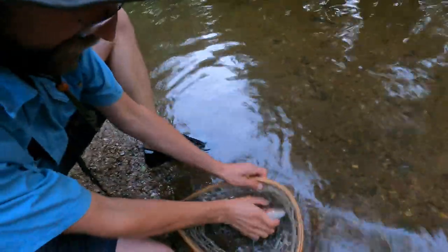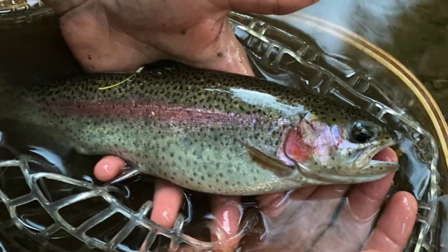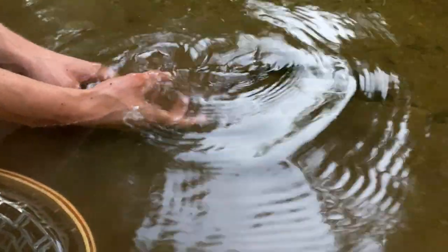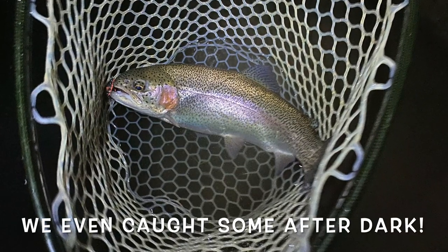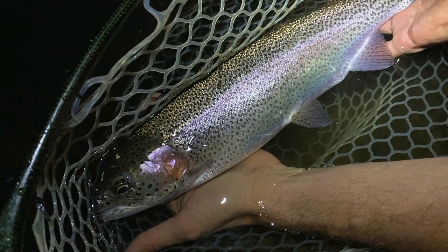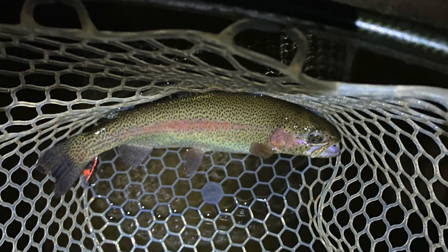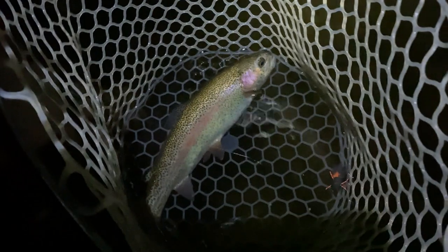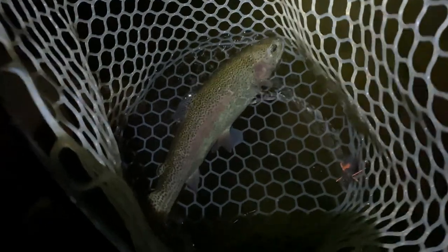Yeah, trout everywhere. Fish everywhere. All right, there he goes. Nice. Let's get another one. All right, one more after dark. Super sweet, and Bruce caught an 18-incher, so they're still hitting.